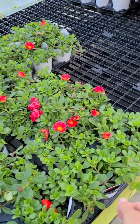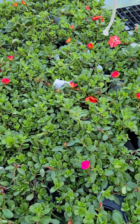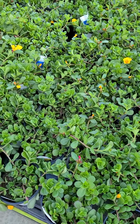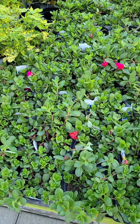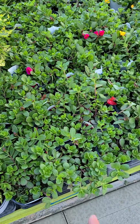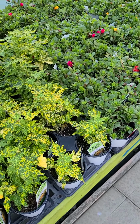Purslane, our premium purslane varieties, are just starting to pop color. These are one of my favorite annuals. It's still early too, so you can't really see their potential. These flowers open during the day and close at night. But this is one of those annuals that will look good until a hard freeze and is totally dependable. It's super drought tolerant. I put these in my own landscape.